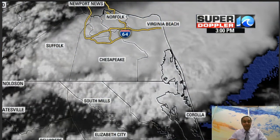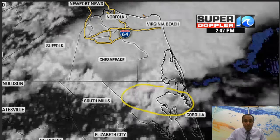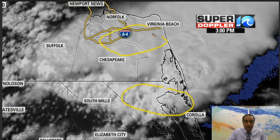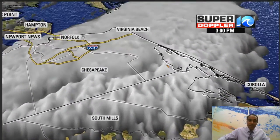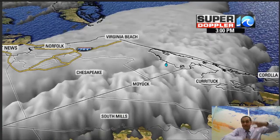Here's a look at the satellite. This is the visible satellite over that same time span from 2:45 to 3 p.m. And there's two areas that I want you to look at. Once again, this is the area where we had that possible funnel cloud, that strong thunderstorm. And in this area here is where we saw those mammatus clouds. So that's where that downward air was happening.